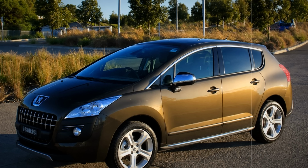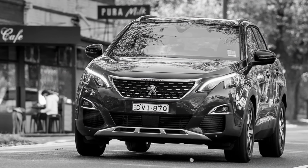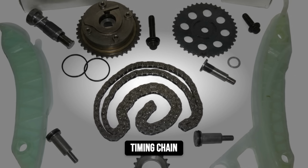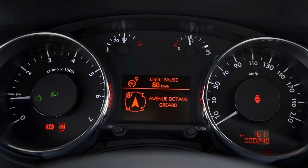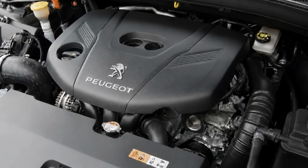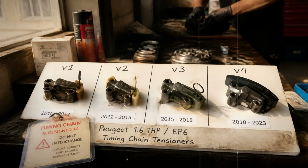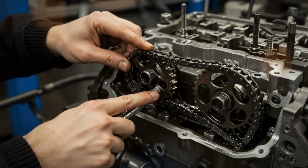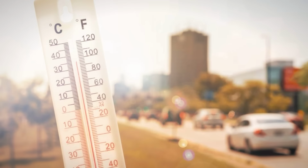The Peugeot 3008. And this one is a genuine cautionary tale. That engine had a timing chain that wears out prematurely. And here is the tell that should stop you cold. Peugeot tried to fix it not once, but with 4 different timing chain designs over the life of the engine. 4 goes at it.